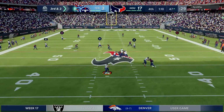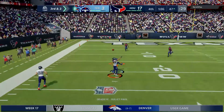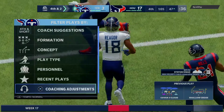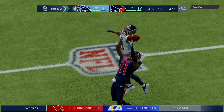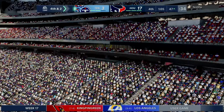Allen to throw once more. And that will be incomplete. Got to be wary of throwing an interception here because the defense knows they're going to get tested deep. That's why they're going to put a couple of extra guys back there to try and prevent that. Yeah, late in the fourth quarter here, trying to preserve the lead.